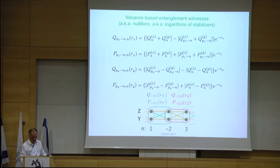For each link of a chain, we have four fields, in fact. We can rewrite this as linear combinations of what we call the nullifiers or the stabilizers. I can give you more details if you want. And link by link, we're going to measure those four operators and find they should be squeezed. If they're squeezed, then we know we have that kind of configuration for the graph. And then we move on to the next link, and so on and so forth.